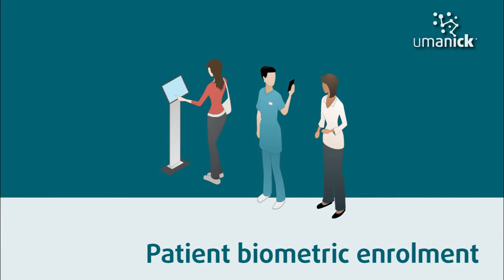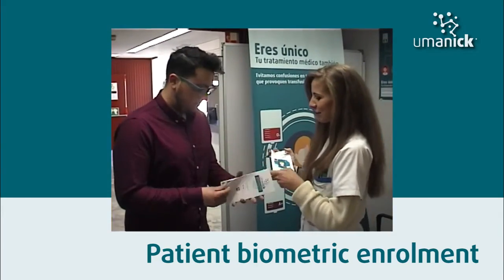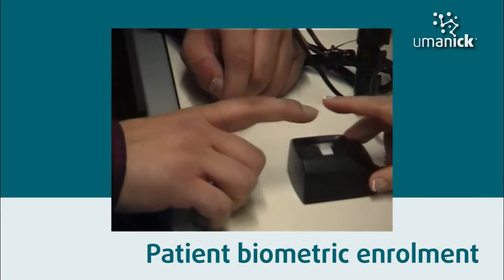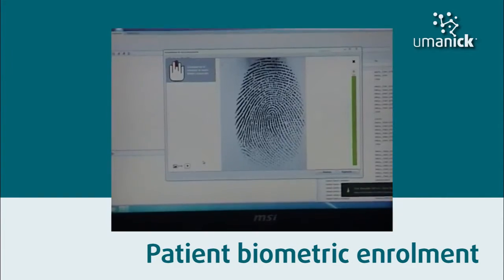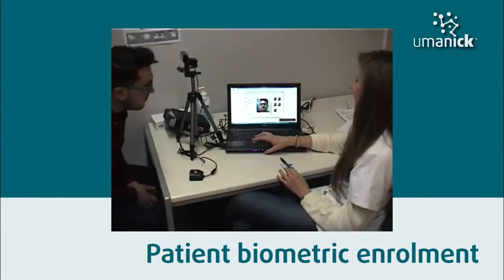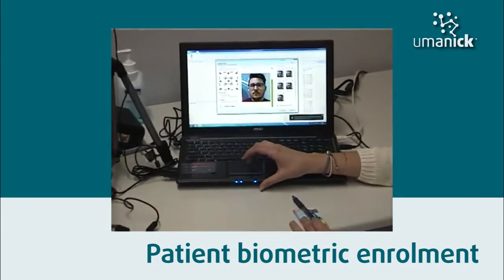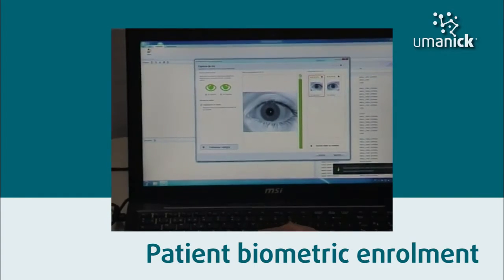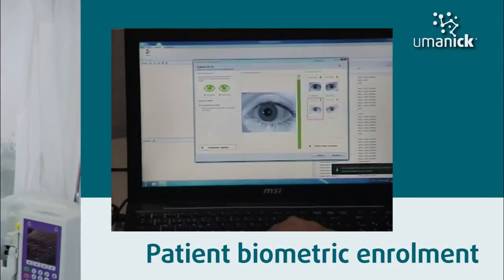The enrollment procedure is simple and very convenient. The first time the patient arrives at the hospital, his biometric features will be easily and conveniently registered: fingerprints, face pictures, and iris. From that moment onwards, the patient can be securely identified in any area of the hospital or of the whole Murcia Healthcare Service.